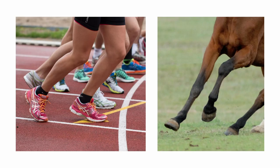Today, we're going to focus on one place where human and horse athletes differ, and that's this. Take a look at the human leg on the left. Compare it to this horse leg on the right. What do you notice? Well, the hoof, obviously. But look at that distribution of muscle.